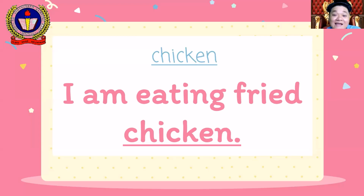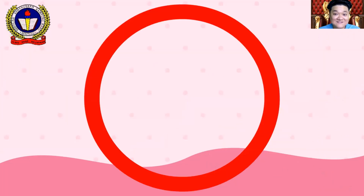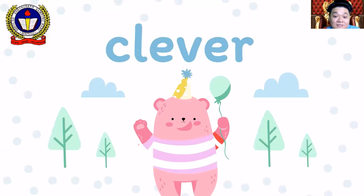You're done? Very good. The next word for today's session is circle. A circle is a shape. It's a shape which you can draw using your pencil, and you just need to make one letter O, and that is a circle for you. Like this. This is a red circle. So, take out your pencil and write this sentence. Very good.